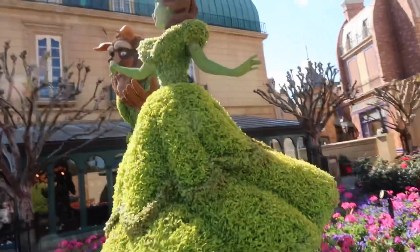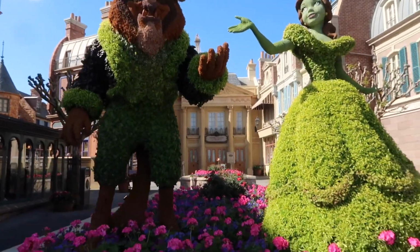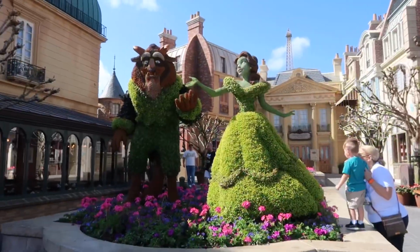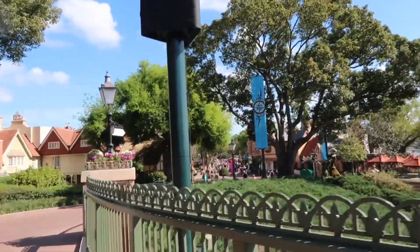Here's another beautiful topiary of Belle and the Beast. Look how pretty. They finally gave Belle eyes. Remember when she didn't have eyes, guys? Look how pretty. France has some really good ones. Oh, I found one. It looks just like Sheldon. Just kidding. We are headed into England.